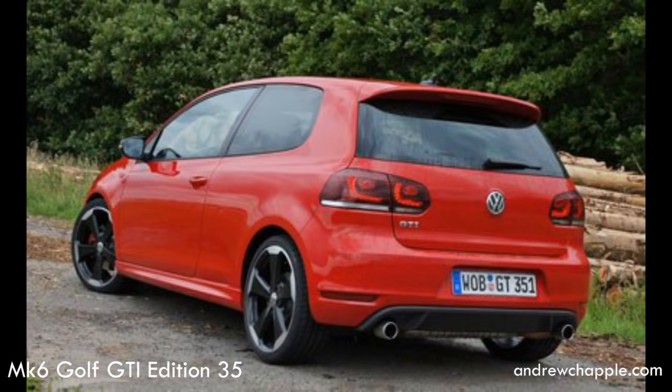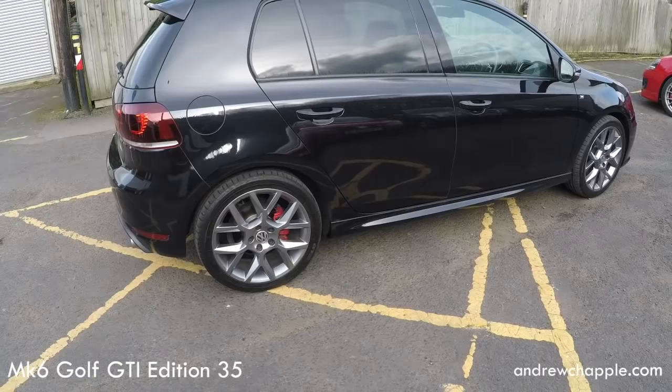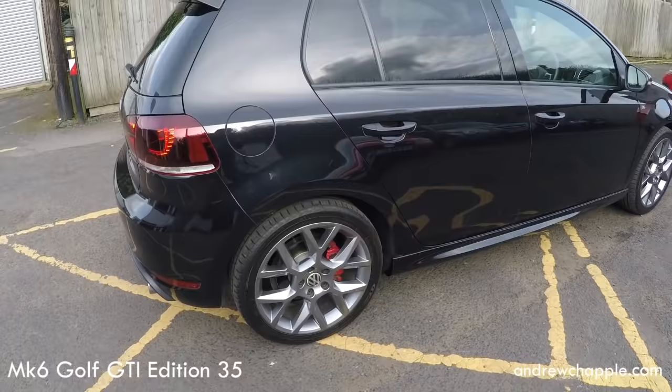You can order 19-inch Glendale wheels, which look like Chinese copies of the TTRS rotors if you must, but I don't think you can beat BBS style wheels on a limited edition Golf, as these two cars confirm.